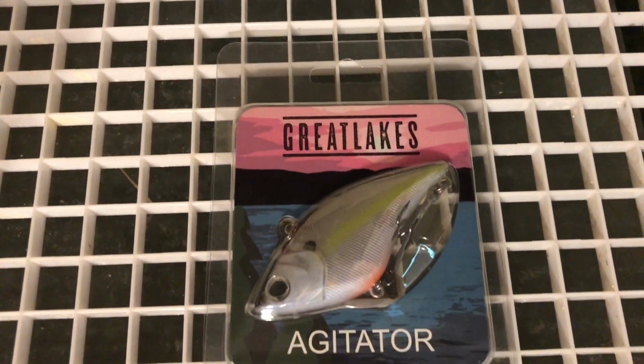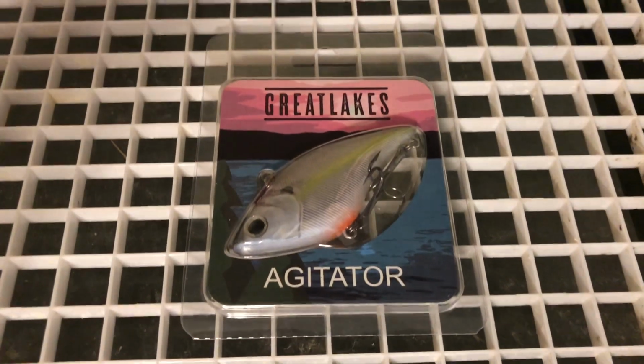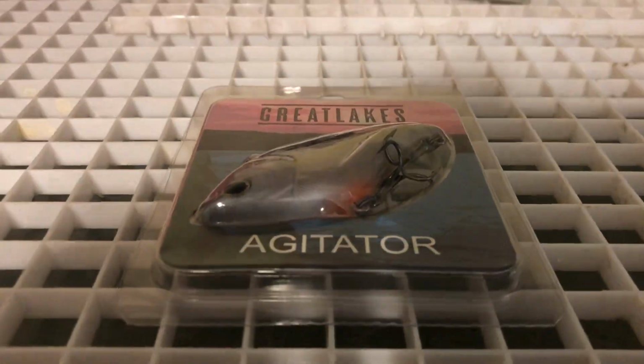And finally, this is probably my favorite bait, like anticipation-wise, coming out of this box. It's a Great Lakes Agitator. It's a little lipless crankbait. I love the colorway on this thing. It just looks really nice.